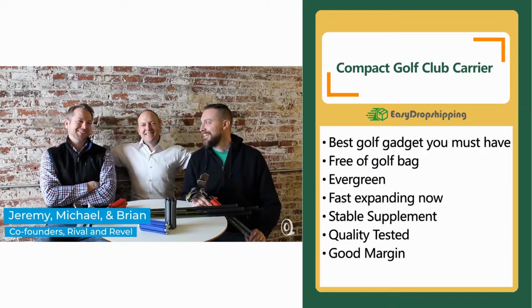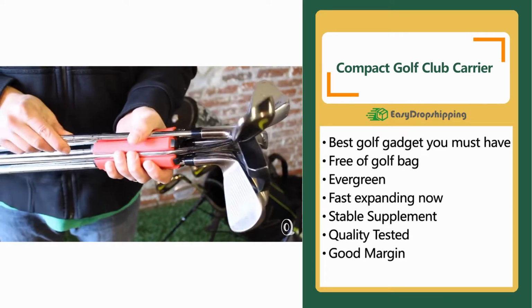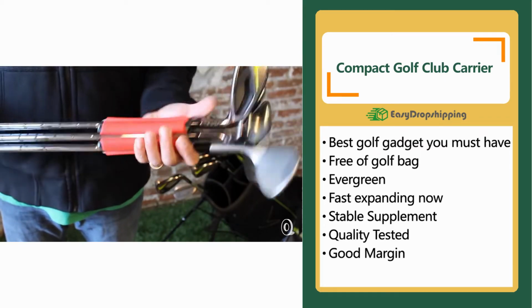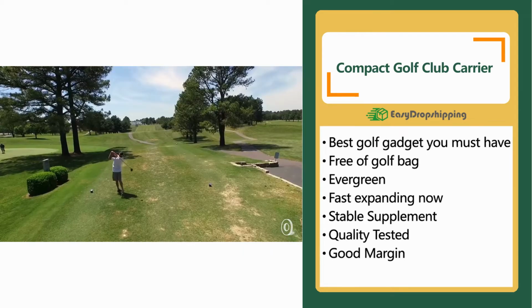Makers Brian Orm, Jeremy Fowles Jr., and Michael Cother came up with the carrier after experiencing club-related frustration. Like baby gear, leaving no room for Brian's golf clubs in the trunk of his car, and Jeremy noticing golfers awkwardly attempting to carry clubs by hand. Their compact solution is a convenient one, so you can spend less time hassling with clubs and more time focusing on your swing.